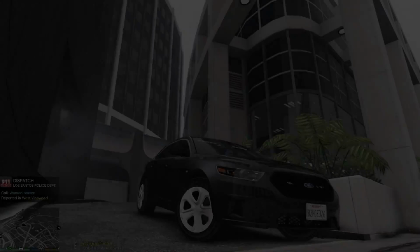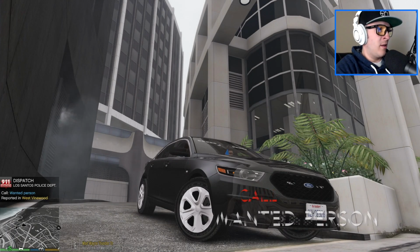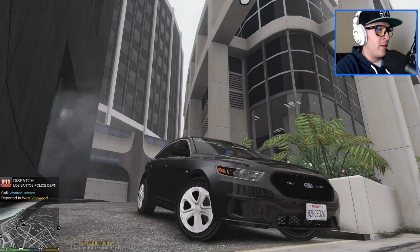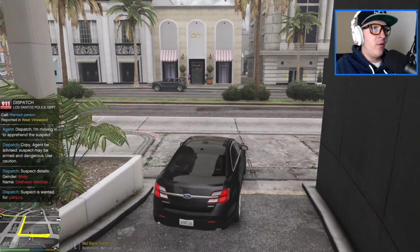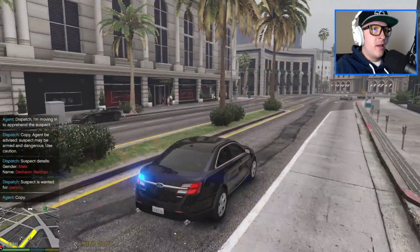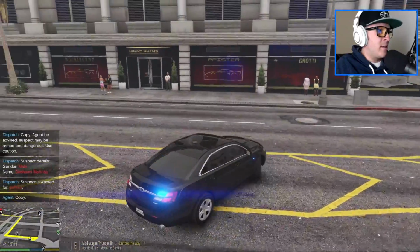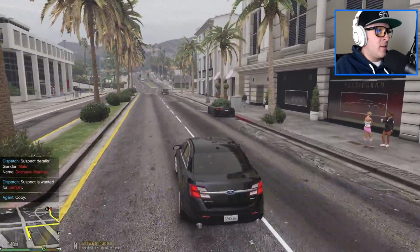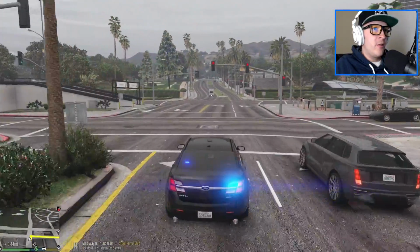We have a wanted felon on the loop. All right, we just got a call for a wanted person. Target was reported in West Vinewood. We're gonna respond to that call. It's about half a mile away. All right, let's respond. Code 2. A known fugitive male, Deshaun Matthias, I think, and he's wanted for perjury. So we're gonna respond code 2. I don't want to lose this guy.